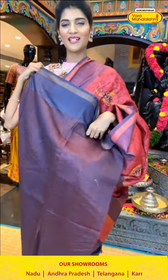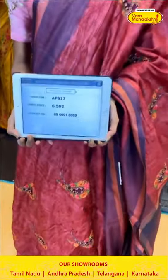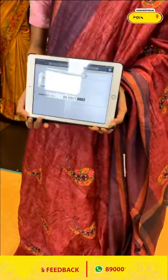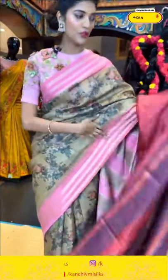To buy this saree, take a screenshot along with the item code, that is AF917. Viewers price is 6,592 rupees. Moving on to the next saree.